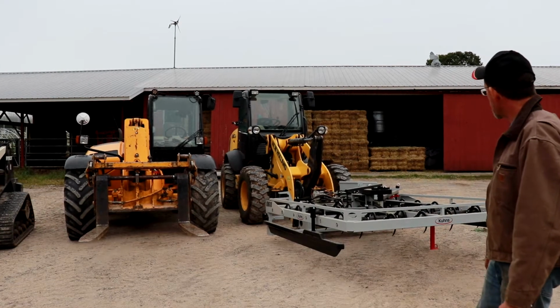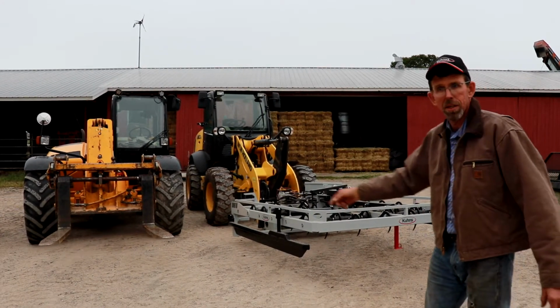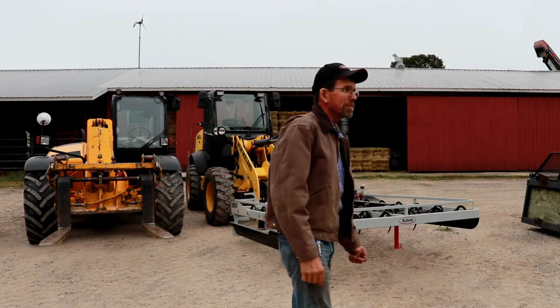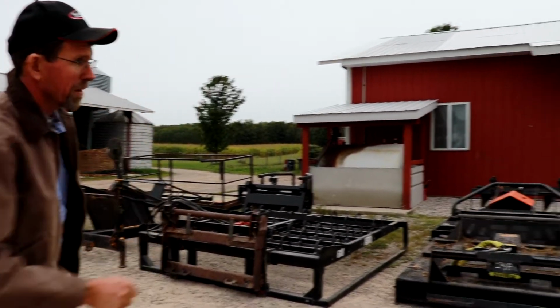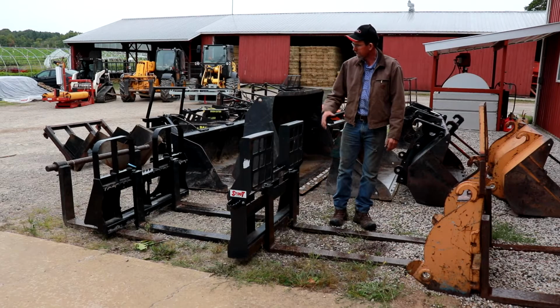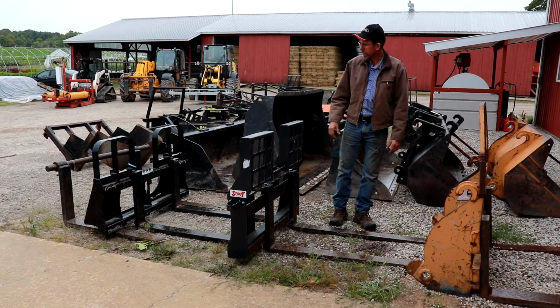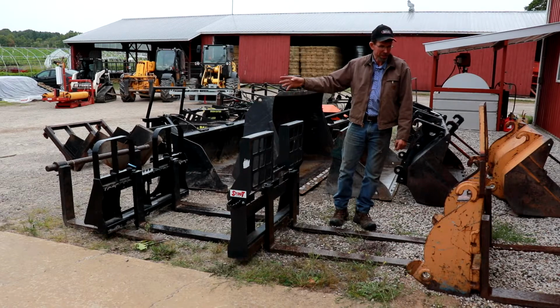In a haying operation, you can kind of see the stacks in the background, and it actually wraps a twine around it. If we go over to the other side here, so some of this is pretty self-explanatory. Forks, I guess we never have too many forks. I think we're actually missing a couple sets here.